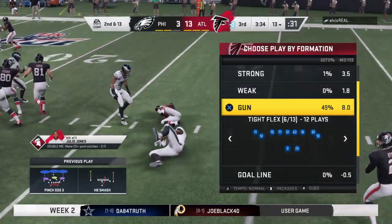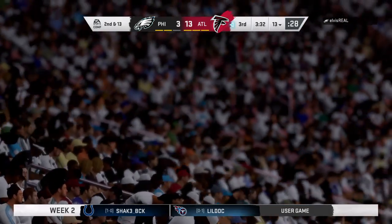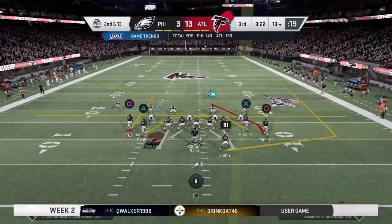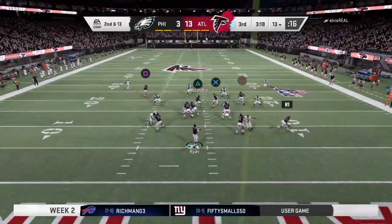He ran right into the teeth of the blitz as the linebacker was freed up in order to stuff that one for a loss. I think quarterbacks got to see that. Got to find a way to audible into something a little more advantageous. So now they have to contend with 2nd and 13 after the first down run goes backwards.